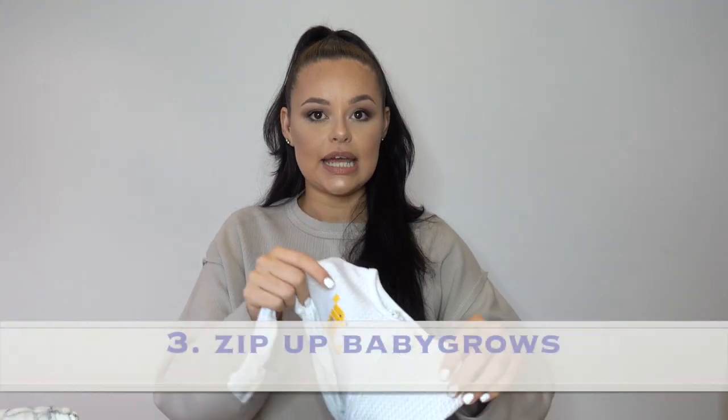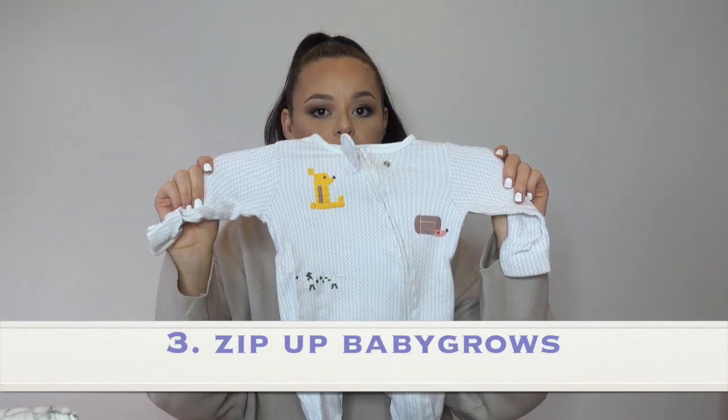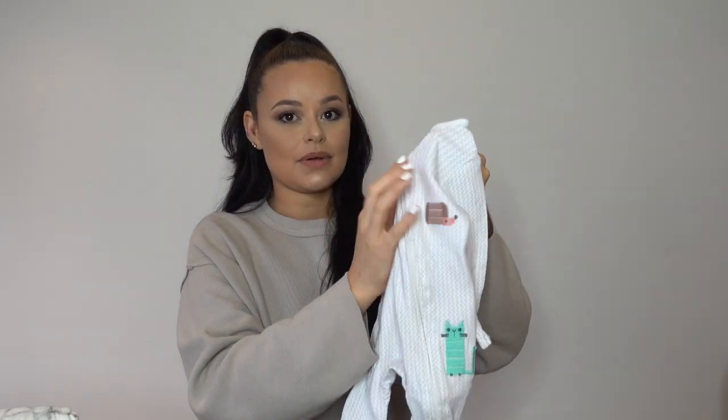Thirdly, we have baby grows, but ones that zip. These are so handy. I didn't realise how many times a day I would have to change my baby.